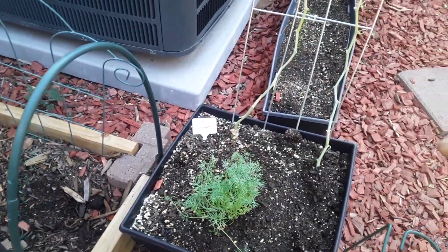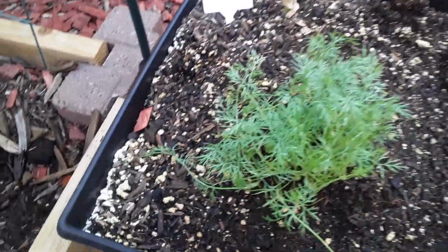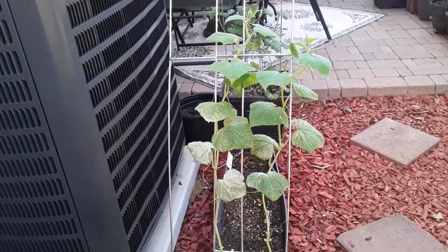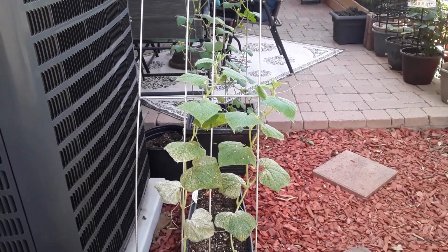I have to replant all of my medicinal herbs because those got dug up. This one is a dill plant, and as I'm looking at it, it's starting to get some sun scald, so I'm going to have to give this one some shade. And then this one got attacked by spider mites. It's starting to do a little bit better, but I've been covering it up a little bit.